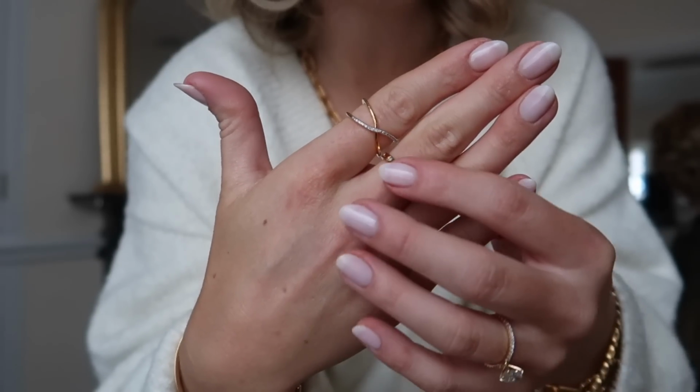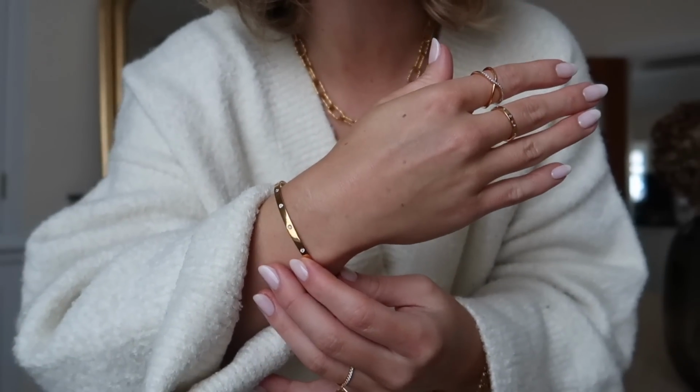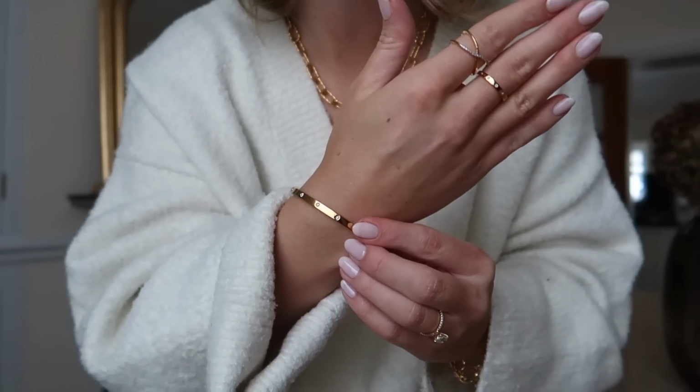And I like to just kind of mix and match them. You can stack them how you wish, but I just think this looks great, the ring paired with the bracelet.